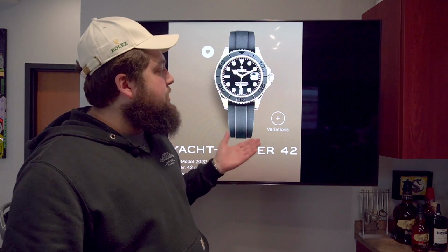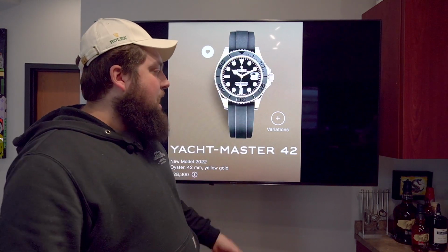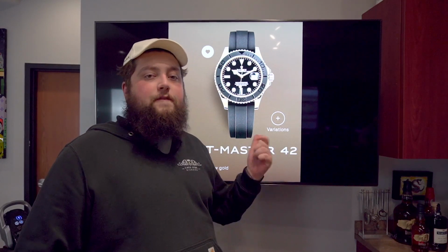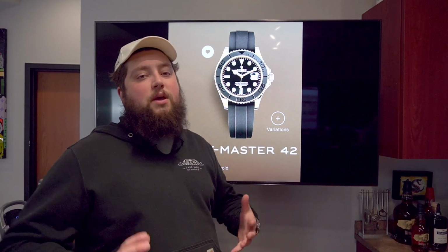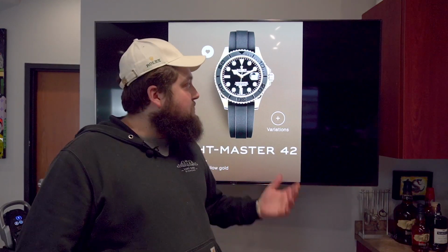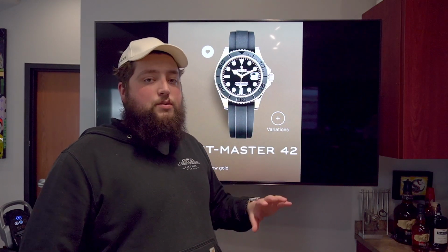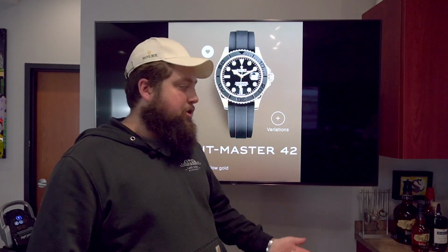Hey, this one I'm really excited about. This is the Yachtmaster 42mm on Oyster Flex with that nice rubber bezel. This watch on a 42mm, finally an Oyster Flex Yachtmaster that'll fit my wrist. The 40 was too small, the 37, we're not even gonna get into that. So this one's coming out in yellow gold. I'm really excited about this one. This is one I'm hoping to add to my personal collection.